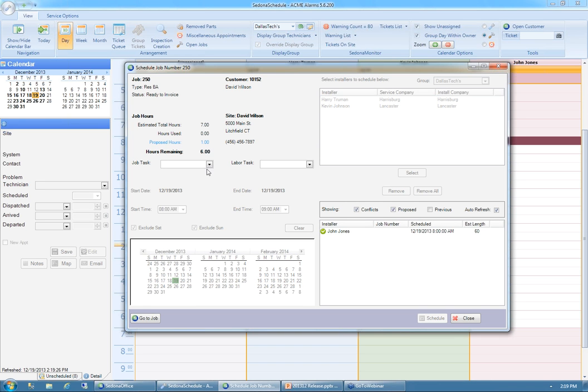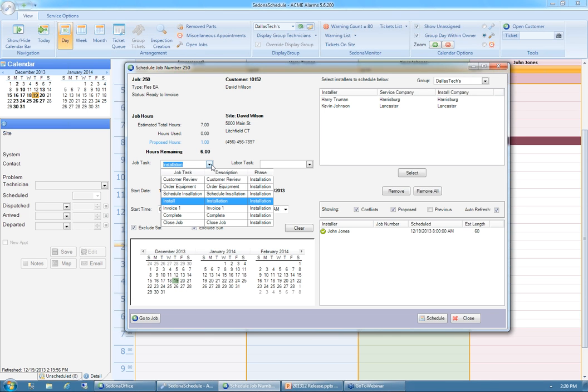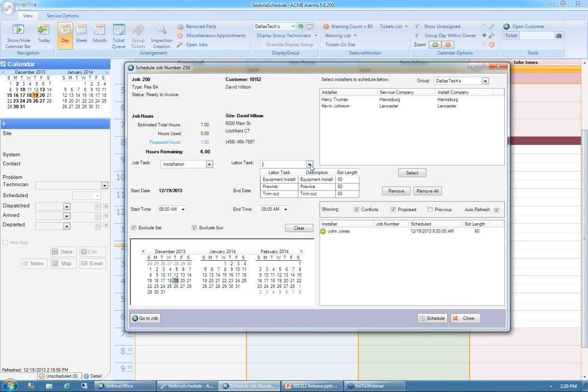Okay, so it was just the first time I was in there, it just took a little bit to wake that up. So here's my job schedule, and it brought in that job. So it's job 250, it's a residential burglar alarm. It tells me my status, the customer site. It tells me my estimated hours on this job, my hours used, proposed hours of this appointment. Right now it's just for 1 hour, but I'll show you how we're going to change that.